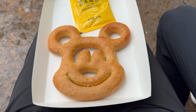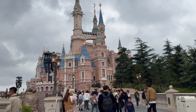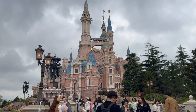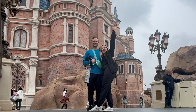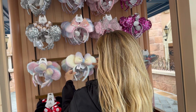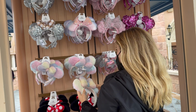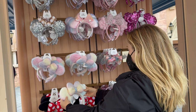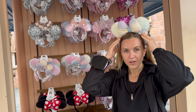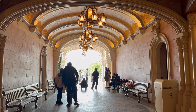We got what was called a mustard-flavored pretzel, but I'm convinced it was just a regular pretzel with honey mustard dipping sauce. But it was still good, and then we spent some time admiring the gigantic castle before going on the hunt for some ears. It's cute. You have to make sure you don't miss going through the castle.